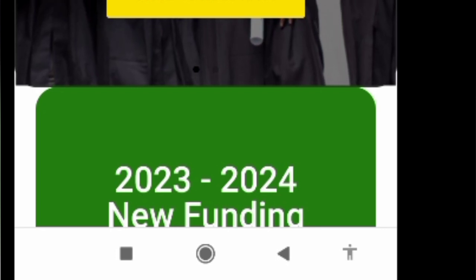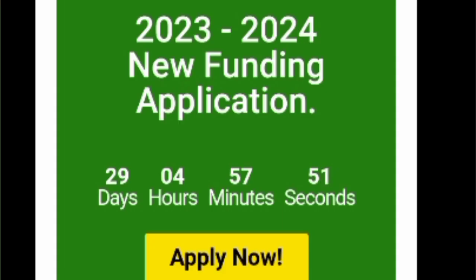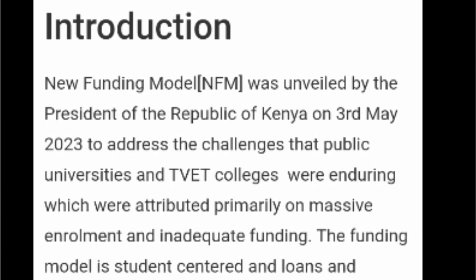2023-2024 funding application is ongoing. So click apply now and proceed to create portal. So click on apply now and proceed. So these are the details that I've already explained to you.